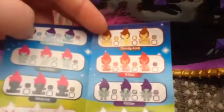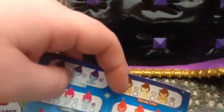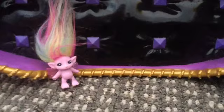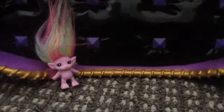I don't know. They could be like little plants or something, because when you put them in their barrel and you have their hair sticking out, it's sort of like a plant. So, yeah, and there's Kitsu, Flitter, and Snapchat. So, I think my sister got one of the most rare ones. That's not fair. My sister gets the rare ones and I get the normal ones.